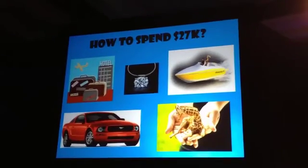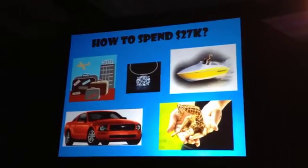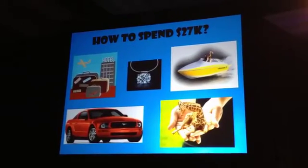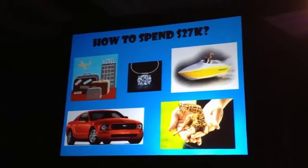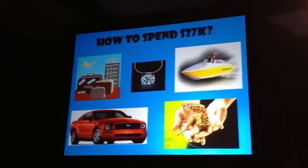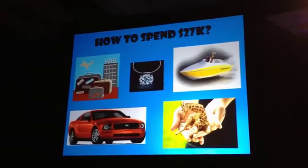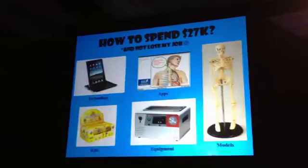In terms of the grant money, here are just a few of the suggestions from my students on how to go about spending the $27,000. My personal favorite would be the miniature pet giraffe. Obviously, my students have very vivid imaginations.